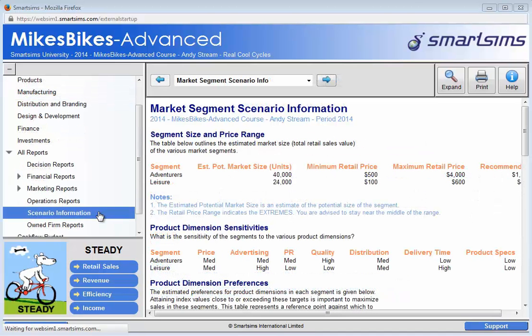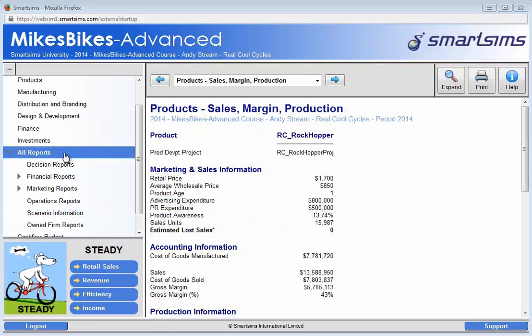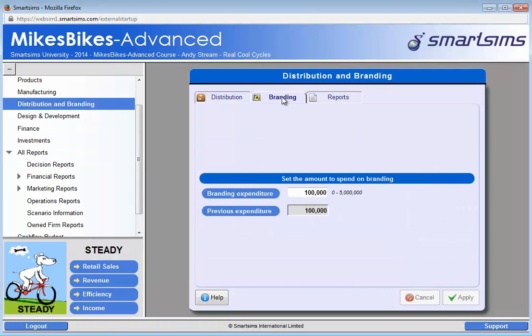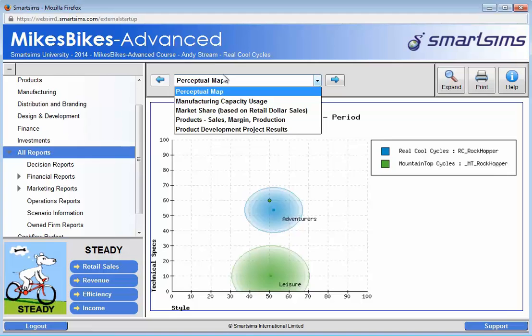If we refer back to the Market Segment Scenario Information Report again, the product dimension sensitivities show us that the adventurer customers have a medium sensitivity to both advertising and PR. So we should remain competitive in these areas, but it's not a priority in the adventurer segment. If we navigate to the product's sales margin production report, we see that last year we spent $1.3 million on advertising and PR. We also spent $100,000 on branding, so our previous total marketing expenditure was $1.4 million.